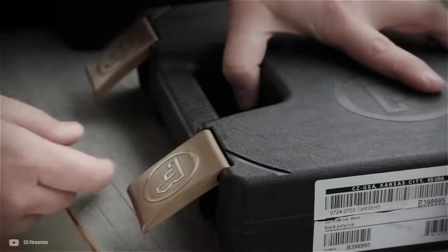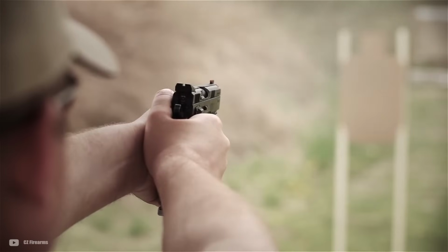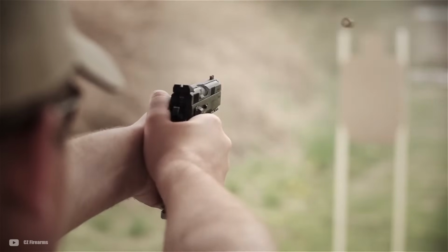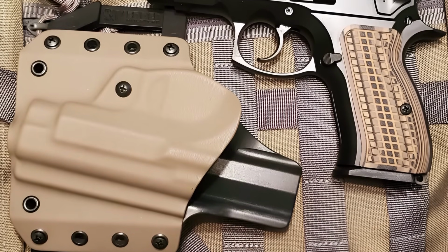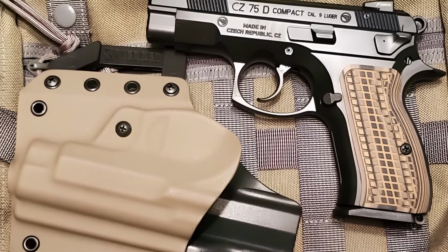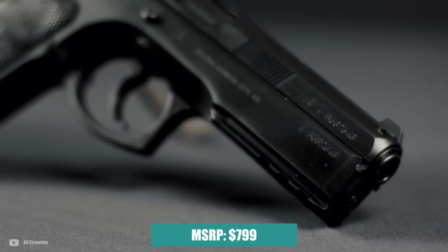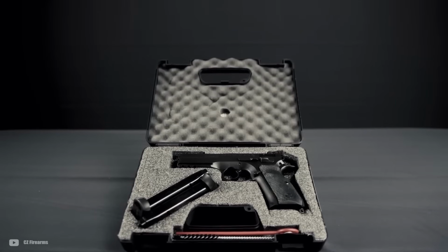Also, while the CZ75 does sport 18-round magazines, there are similar-sized 9mm pistols out there that can hold more ammo. Also, when it comes to customizing, the CZ75 has a decent range of aftermarket parts, though they might not swap out as seamlessly as those for more modular firearms. But that's about it. Pricing can vary quite a bit depending on the model and features of the CZ75 you're looking at. The manufacturer's suggested retail price sits at around $799, but you're likely to find better deals if you shop around at local gun stores or online.